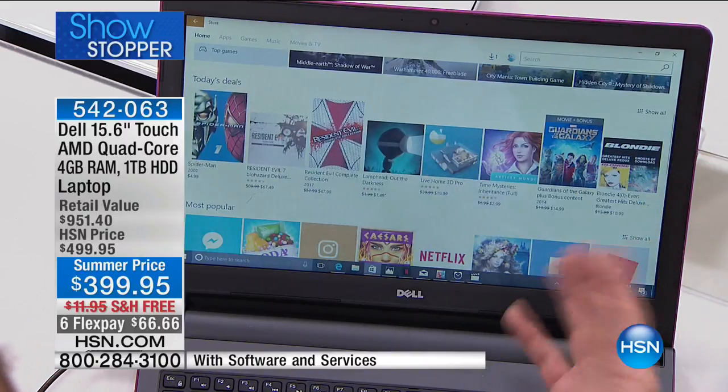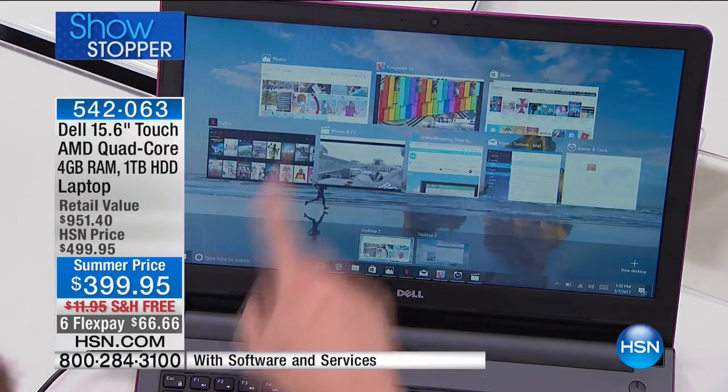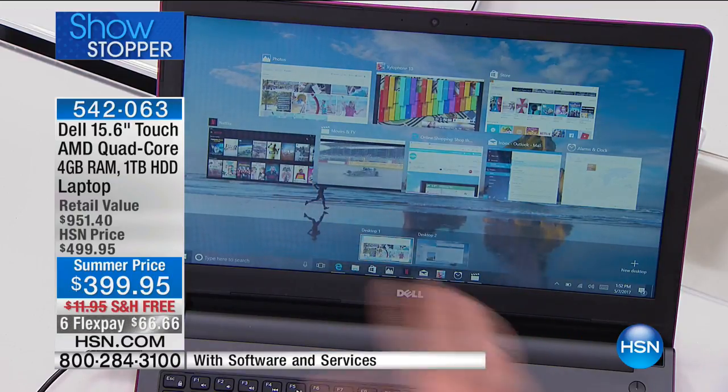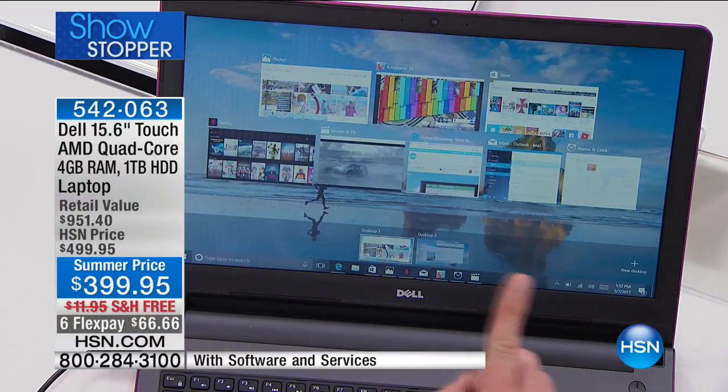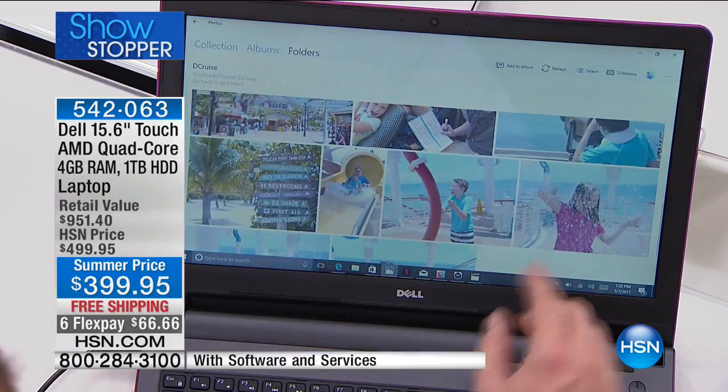But the other thing about having a computer like this is because this is going to be your entertainment hub, first off, notice how many things I have up and running at the same time. I can handle multiple programs, no hourglass, no hesitation. Truly, that's the power of what quad core can deliver for you.